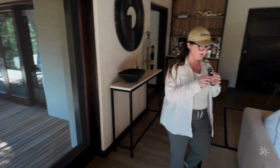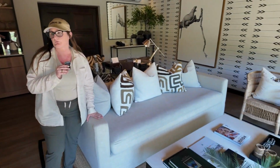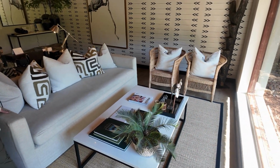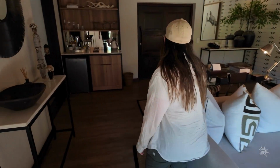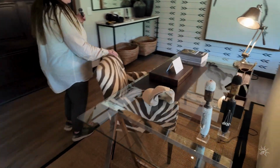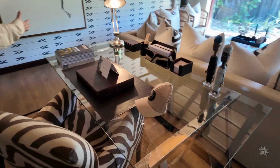So we're going to start here. This is the living room within your room. You can sit here, relax between game drives, check out the beautiful view. You're really out inside of the trees. Over here we have a desk in case you need to get a little bit of work done on safari or write notes to home.